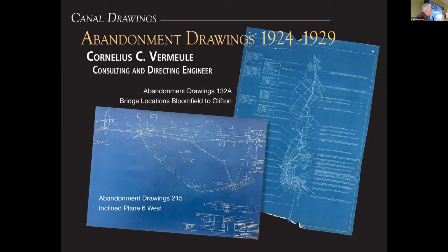And so here is the drawing of plane six, which is Port Colden, right? Tim says yes. And here is the whole plane in very large detail, showing every aspect of the plane and what work is to be done, what's to be removed, what's to be filled in. This includes things that you wouldn't think would be important. But Mr. Vermeule was just that kind of a guy. He just insisted they have details on everything, which comes through in his drawings of the Port Colden plane that are on the table in the archives.